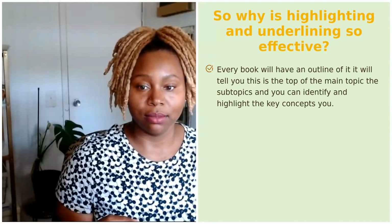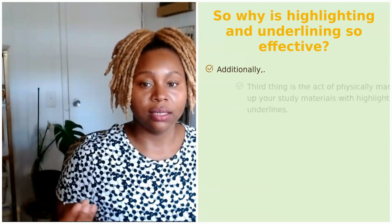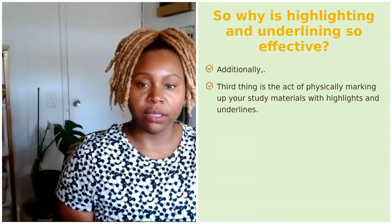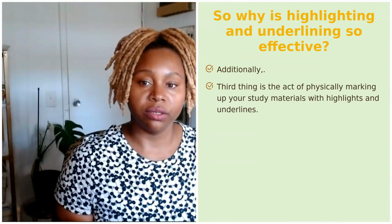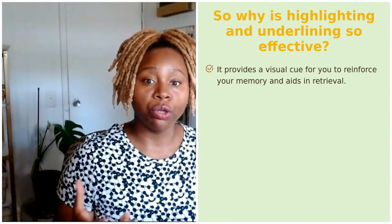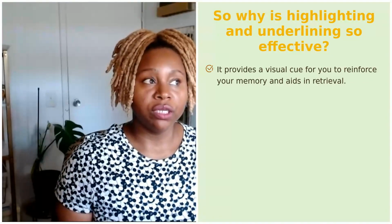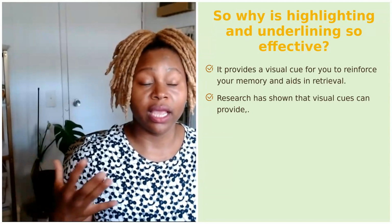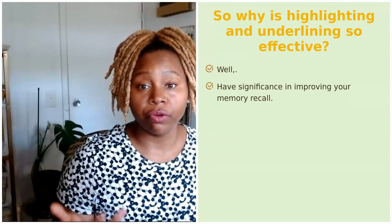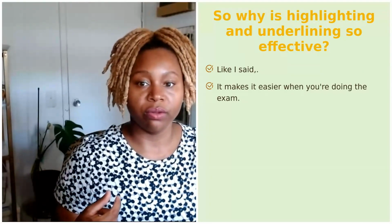Additionally, the third thing is that physically marking up your study materials with highlights and underlines provides a visual cue for you to reinforce your memory and aids in retrieval. Research has shown that visual cues are significant in improving your memory recall. Like I said, it makes it easier when you're retrieving it during the exam.